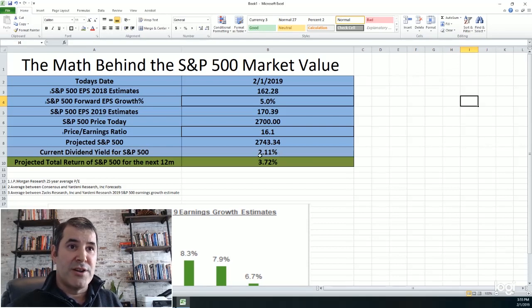When you add the current yield of the S&P 500, which is 2.1, you get a total return for the next 12 months of 3.72. Now you might think, well, that doesn't sound very good. Well, you have to remember January, where the S&P's up almost 8% already. So we've had a nice comeback from the December doldrums. But what I'm looking at here is if nothing really changes from what we see as of right now, the S&P may only make about 3.72.